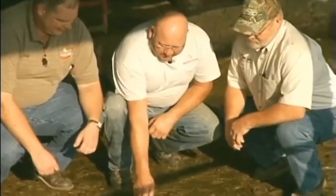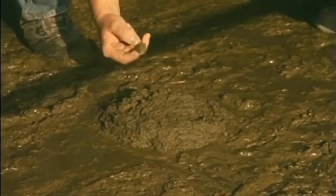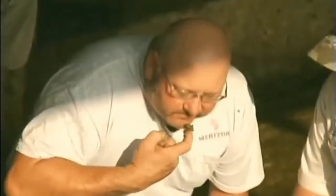Look at the texture of this manure. This pie looks perfect. I mean, you look at it, the cows are utilizing all the feed. There's no corn or nothing showing. The green color, the bright green, used to be brown. There's no pungent smell to it either. No. There's no odor. There's no odor.